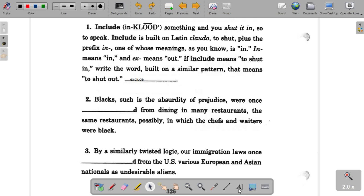Okay, then we have number 2, blacks such as the absurdity of prejudice, were once blank from dining in many restaurants, the same restaurants possibly in which the chefs and waiters were black. What word would we put here? Excluded. Okay, good.